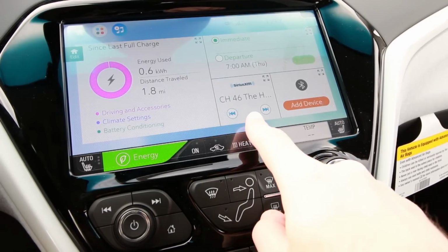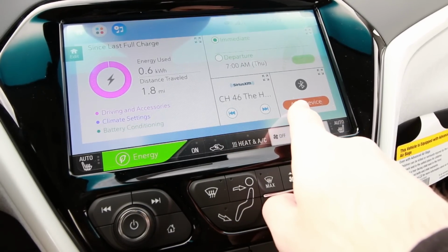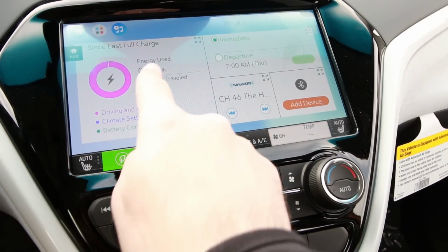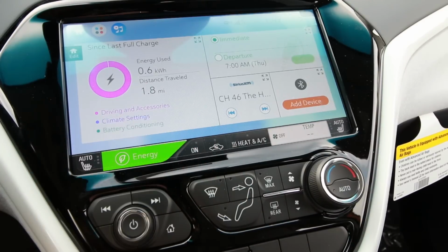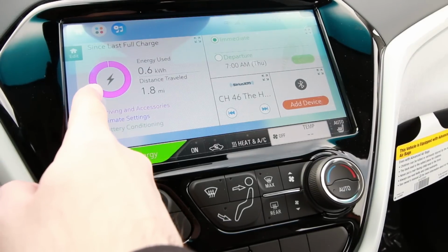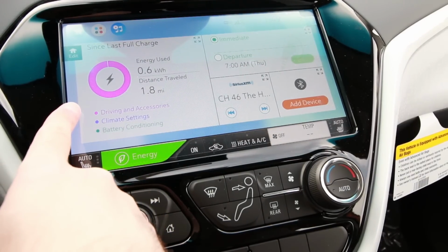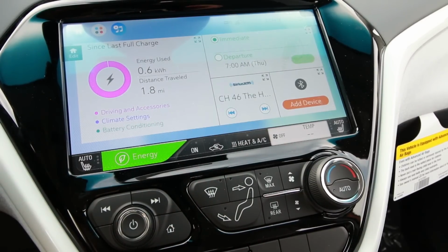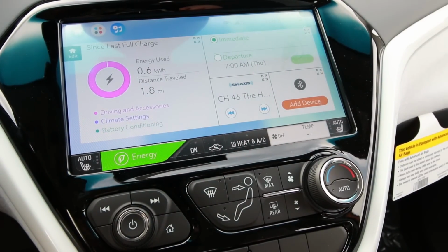It gives you your radio information, Bluetooth information, basic charge settings, and energy used, distance traveled, so basic energy usage since last full charge. And it breaks it down in a little pie chart here by driving accessories, climate settings, and battery conditioning, so you know what's using the most power or how your power split is actually working out. Now, your basic charge settings are immediate or departure timer. So anyone who's had a Leaf is familiar with departure timers. There are also several other EVs that have departure timer functionality.